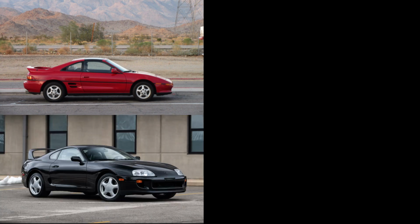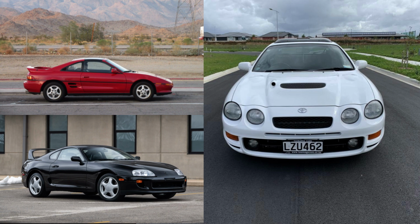So, in my opinion, where did it all go wrong? And I think you can point to that Toyota's sports lineup in the 90s was already so congested. You had some classics there like the MR2, the Supra, and of course the Celica. And that's just from Toyota's lineup. Not to mention the Silvia from Nissan and the Honda Prelude.